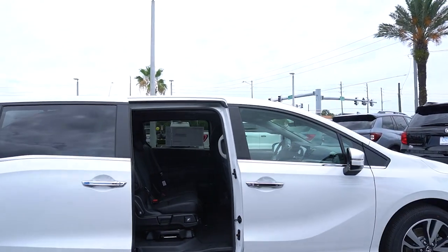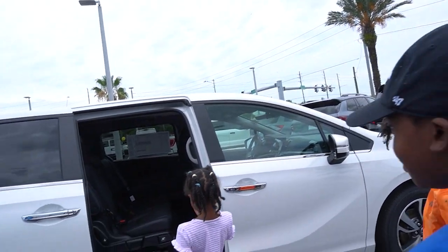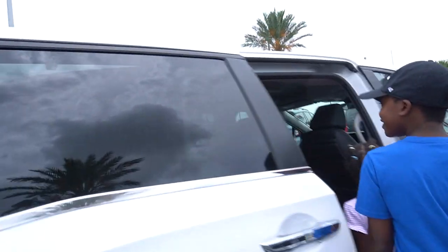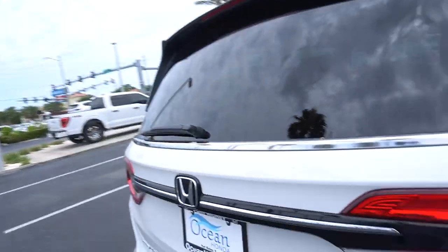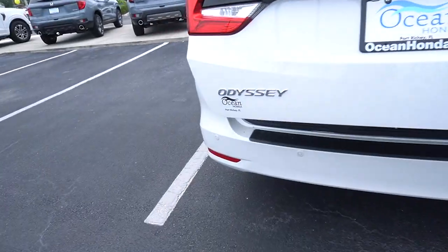You guys want to check it out? All right, y'all. Check it in. I'm going to go around to the other side and check it out. It looks the same, of course. Yeah, same body style. I know the headlights look a little different, they have a jewel look.